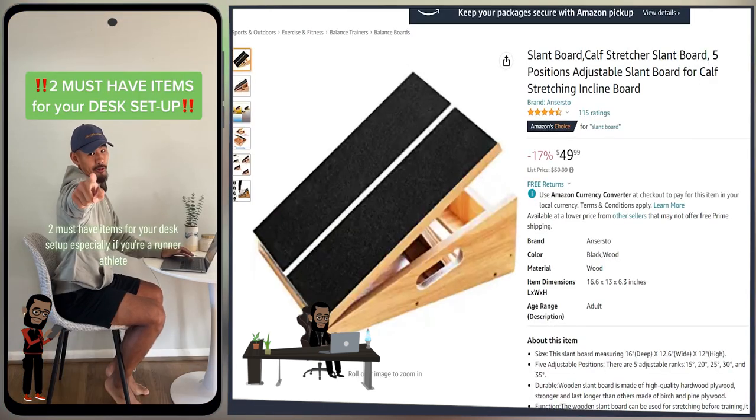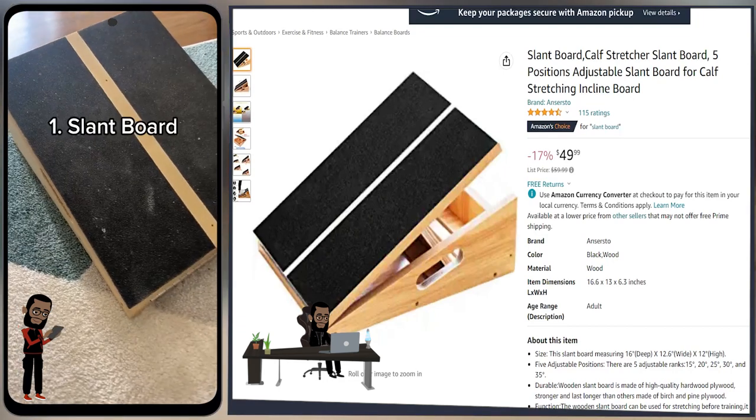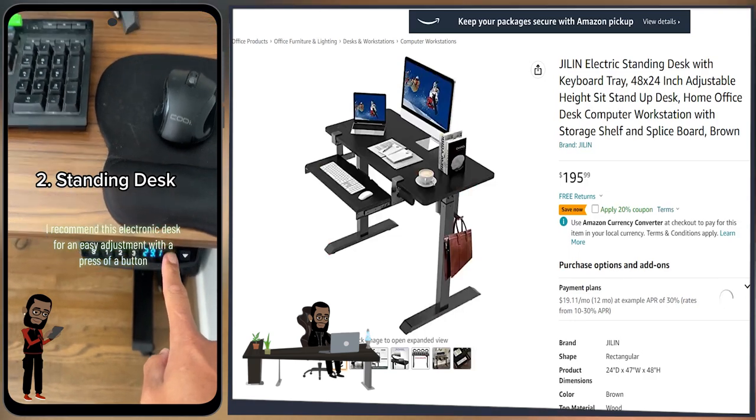Two must-have items for your desk setup, especially if you're a runner or athlete. First item is the slant board. Second item is a standing desk. I recommend this electronic desk for an easy adjustment with a press of a button.